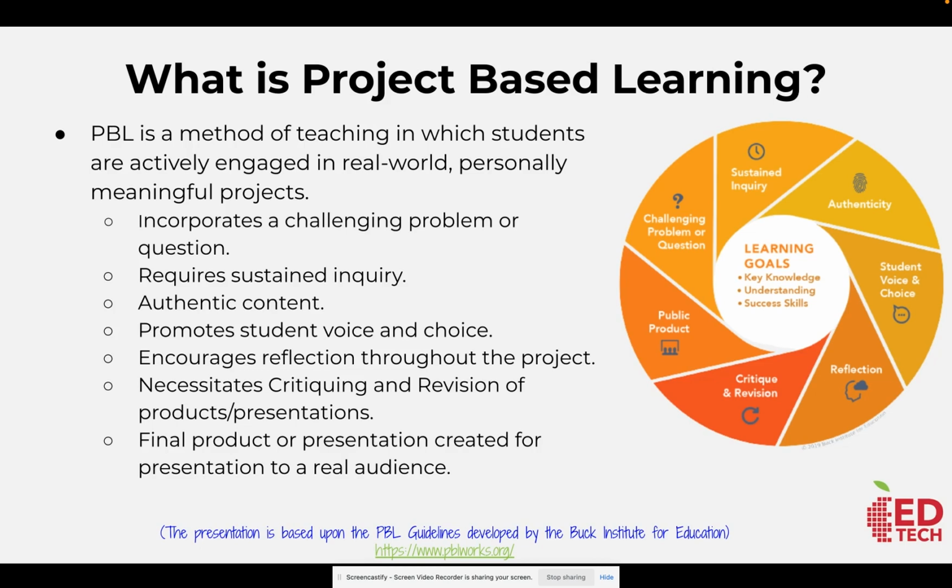Project-based learning incorporates some sort of problem or question that really challenges the students to think outside of the box that they're used to. It also really encourages your students to do some self-exploration, go out and find those answers for themselves. Project-based learning requires sustained inquiry. Every step along the way during a PBL, students should be asking more questions, leading them to find more information and search for new ways to understand and analyze whatever the topic may be.